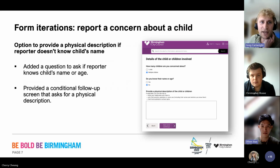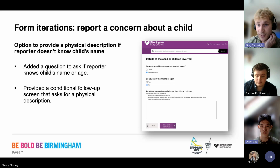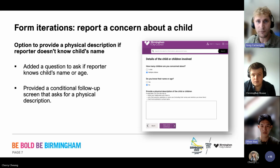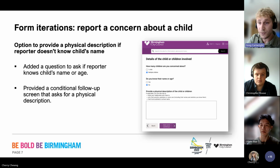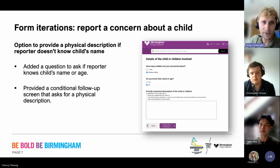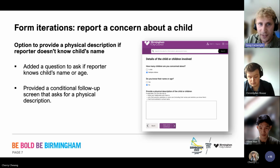Something else that came out of the playback: users wanted the option to provide a physical description if they didn't know the name of the child that they wanted to report a concern about. So again, we did a little bit of work with the structure here, adding a question to ask if they know the child's name and age, and then having a conditional follow-up based on that. So a screen asks for a physical description instead, to provide additional information to help the child employment team locate that child without knowing their name or age. Next slide, please.